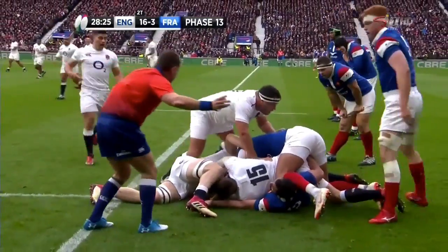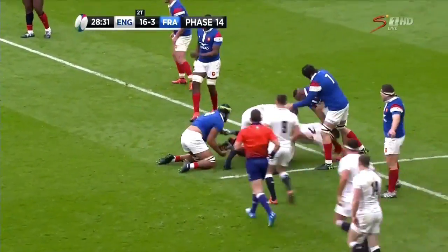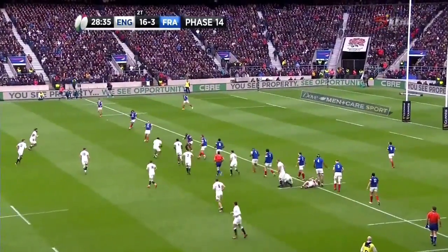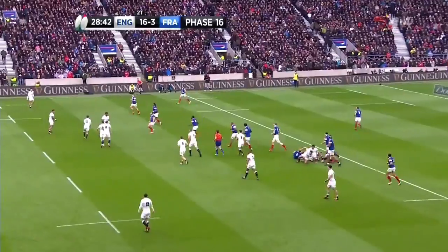France are holding on by their nails at the moment. They've done well to regroup, really, because you thought England were going to get another try. It's just the power game, it's the battering game. Quickly, five, move. Mako Vunipola. This the 15th phase.